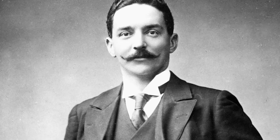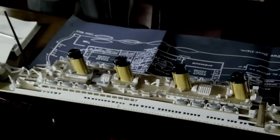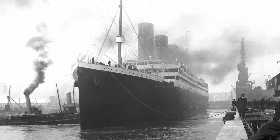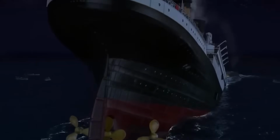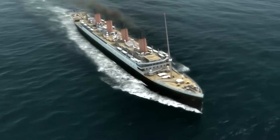At that time, the White Star Line, which owned these ships, was doing very well and had no idea of the disaster that was coming. Early photos of the Titanic, taken before it sank into the North Atlantic Ocean, take us back to those early days, showing the ship in all its glory.